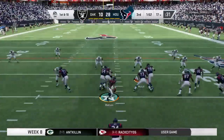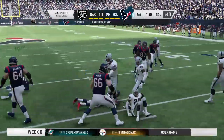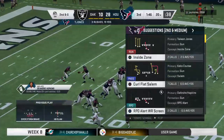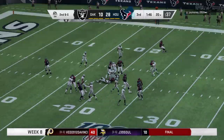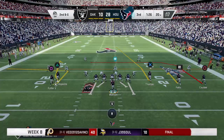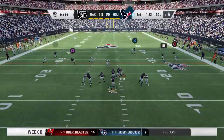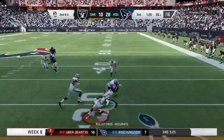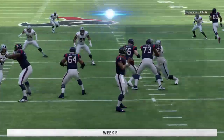Watson will bring up the Texans here 1st and 10 at their own 17-yard line. They will get 4 yards here on the 1st down run, and that'll make it 2nd and 6. The run got 4. Now they deal with a 2nd and 6. To throw is Watson. And this is caught by Fells, right side. 11 yards there, 1st down.